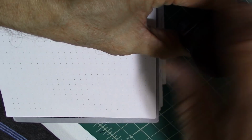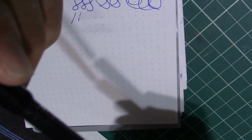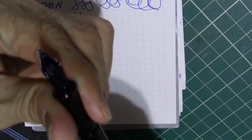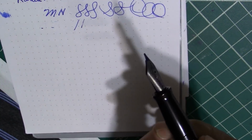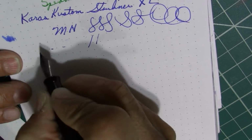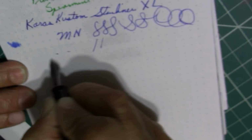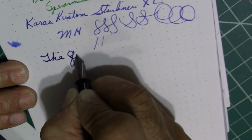It is not a boring pen, and the ink is not boring. So now it's full, filled up with ink, and it's ready to go with some writing again. And here we go. Look at that.